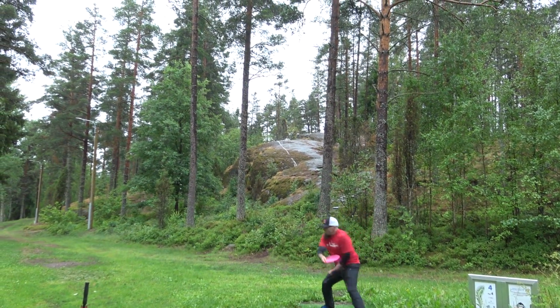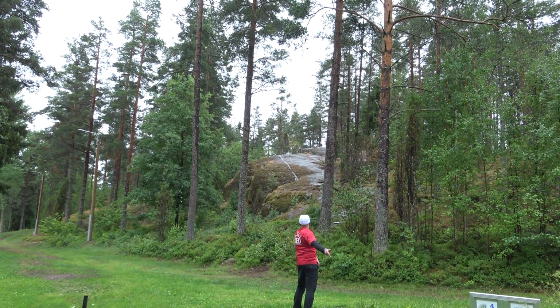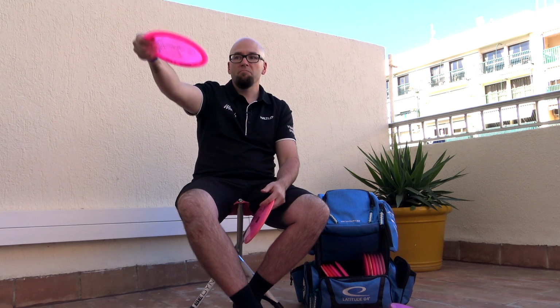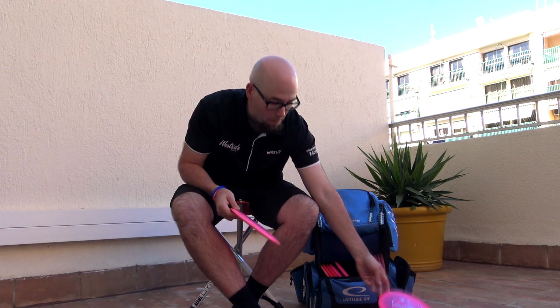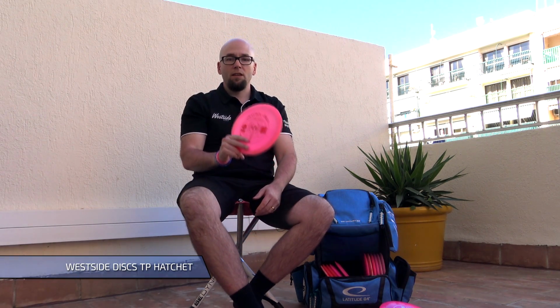It basically flies the same as all the Hatchets do. When it beats in, it starts turning over more without much of a fade. So it's one for hyzer flips and all sorts of crazy trick shots with the most understable disc in my bag. And then a tournament Hatchet.